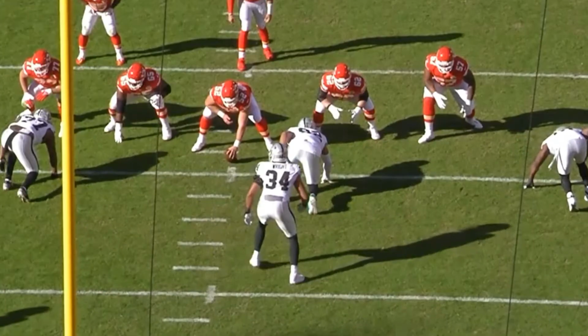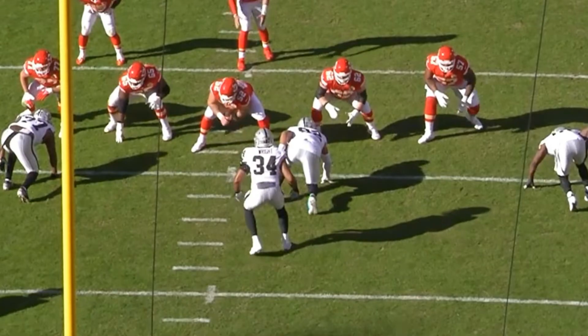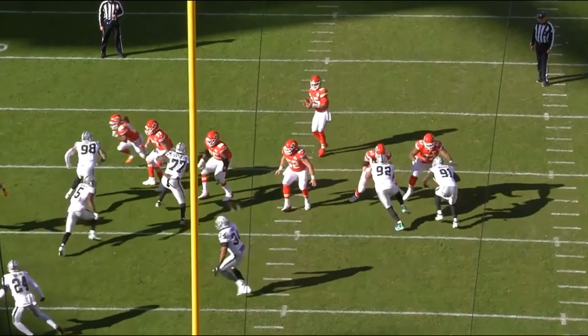Now on this play, KJ Wright is going to show blitz. Creed Humphrey understands that KJ Wright is the hot read. He has to pop out of his stance and get his eyes to Wright and really find him. But as soon as the play begins, you're going to see KJ Wright drop off, and instead it is Divine Deablo that comes on a blitz.